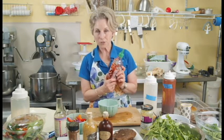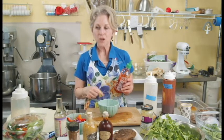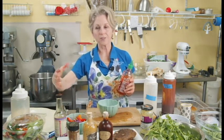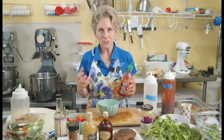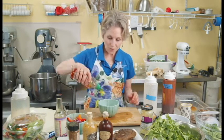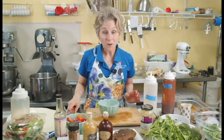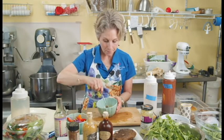And here's another little trick. I'm adding some extra heat to my salad dressing. When we're dressing kale, we want to have a little extra kick. Kale is one of those veggies that needs a little boost as far as flavor and texture breakdown. So this beautiful hot chili sauce, I'm just going to put a little bit in. It makes a wonderful kick to my base sauce.